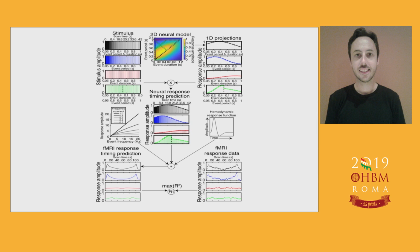We can then change the parameters of both the two-dimensional neural tuning function up here and the compressive exponent, the compressive nonlinearity that John introduced here, okay, until the fMRI response prediction and the fMRI response data for this voxel fits as well as possible. And so we end up with a series of parameters: the preferred duration, the preferred frequency, the extent of this tuning function, the angulation of this tuning function, and the compressive exponent that we see here.